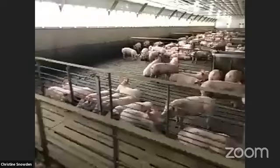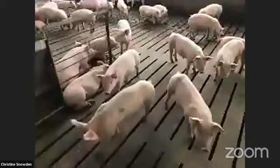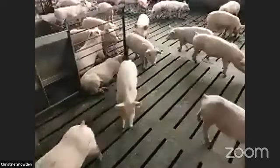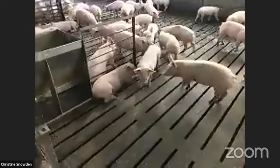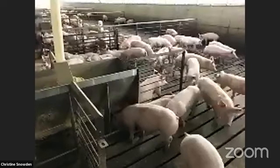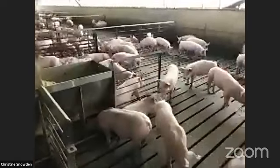If they aren't doing that, they're usually playing with one another, like these pigs. And the other thing that we do for some enrichment is we might put bowling balls in the pens. We hang chains on the gates for them to rattle and play with. And we just do a lot of different things that they can push around with their noses and really entertain themselves.